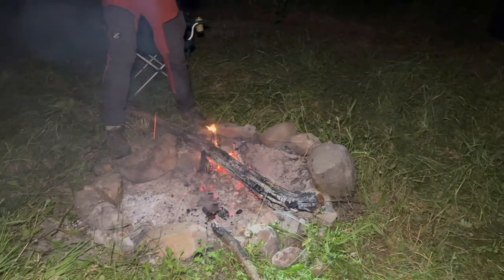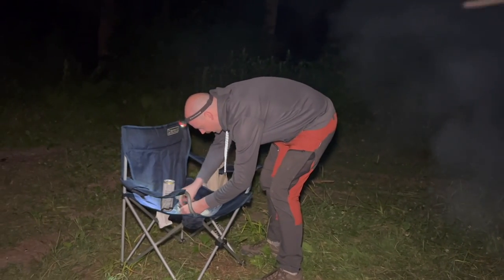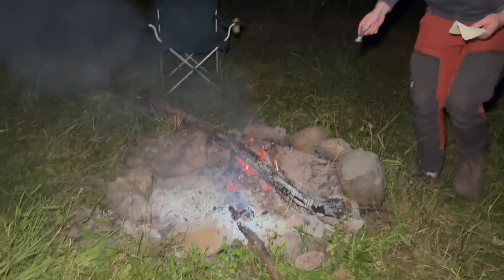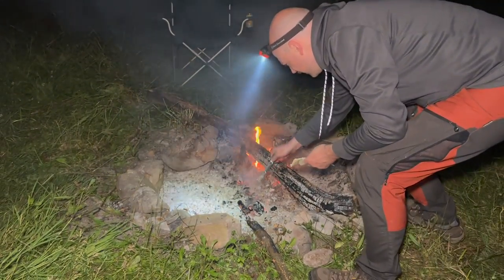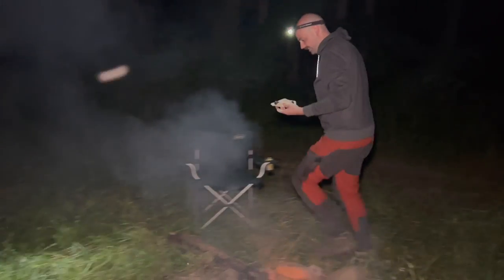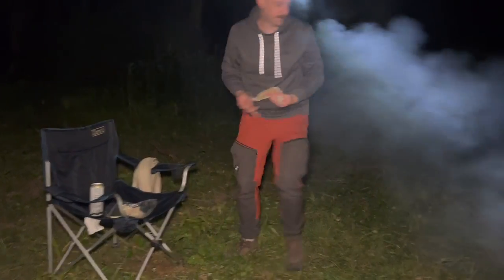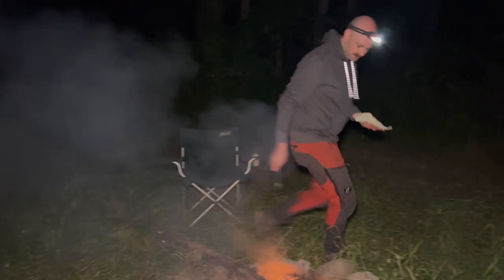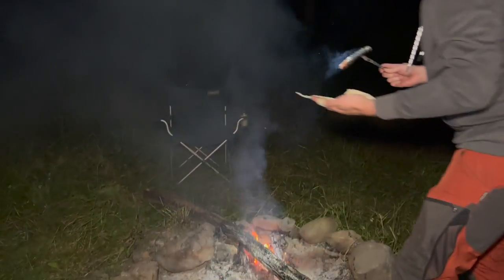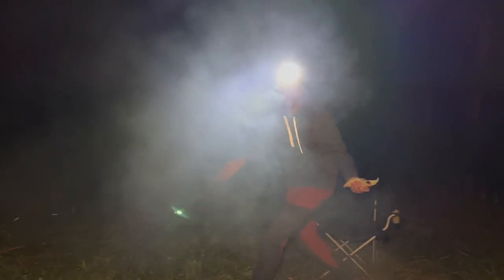Okay. Oh God. These ones are pretty charred. That's how I like them. Oh goodness, Kevin. There's a little hole over here. Okay. And that's how you cook weenies on the fire.